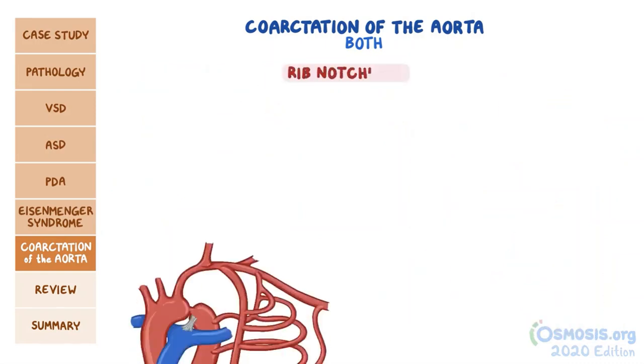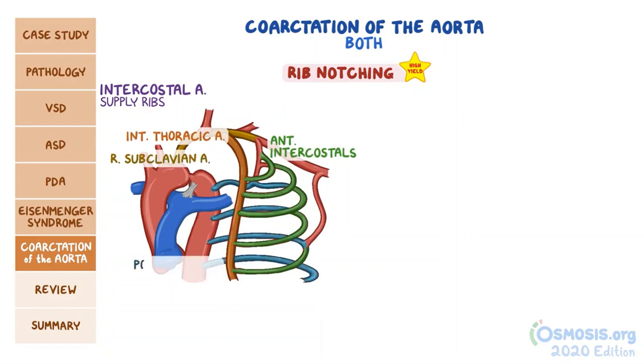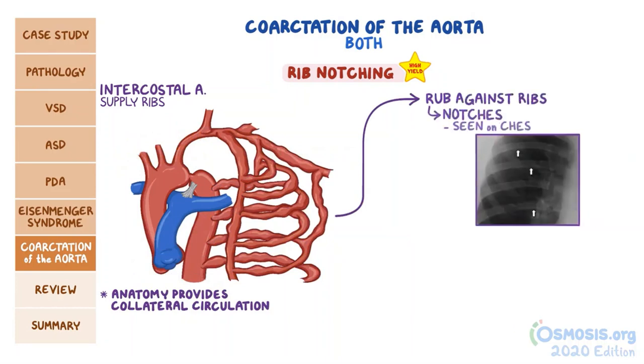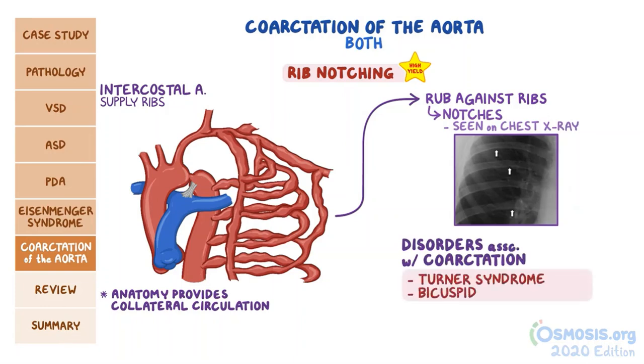Another important clue is rib notching. See, normally the intercostal arteries supply the ribs. The anterior intercostal arteries come from the internal thoracic artery, a branch of the right subclavian. And the posterior intercostals come from the descending aorta. This anatomy actually provides a collateral circulation to bypass the narrowing, which is good, but the problem is these intercostal arteries are now under such high pressure that they eventually dilate. These dilated arteries rub up against the ribs, and over time, the ribs can develop notches that can be seen on a chest x-ray. For your test, there are some high-yield disorders associated with coarctation of the aorta, such as Turner syndrome and bicuspid aortic valve.